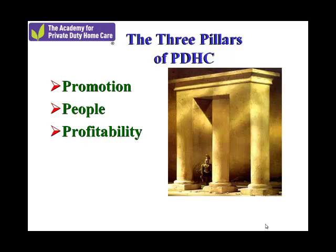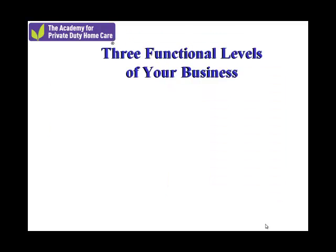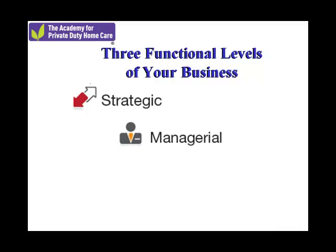As we looked into those three pillars, we also talked about the fact that every company has three functional levels. The strategic level has to do with those things that you do to fulfill the mission and vision of your company and to gain competitive advantage in your marketplace. The managerial level covers the week-to-week decisions and actions that you take to manage your business. And the operational level covers the daily things that you do to take calls, handle inquiries, do in-home assessments, recruit and select caregivers, and schedule caregivers, all of the things that happen on a day-to-day basis.